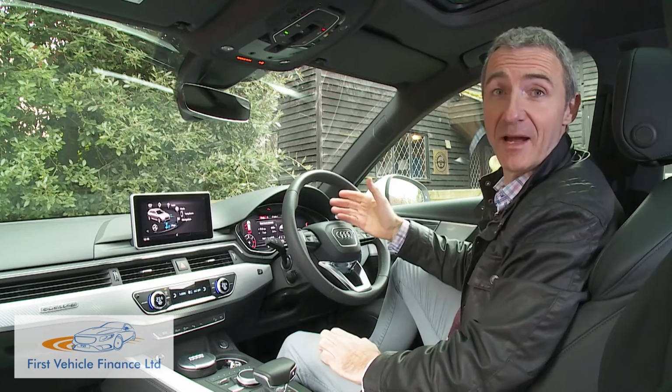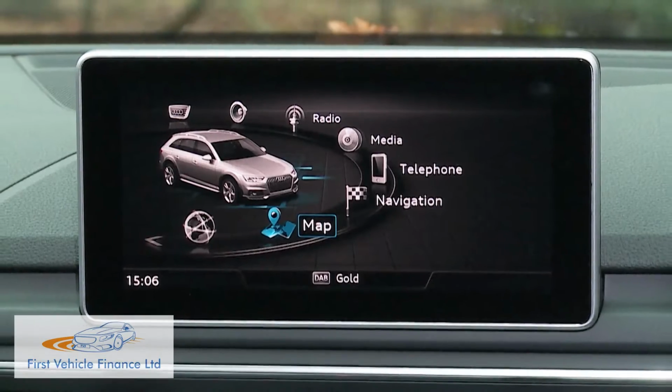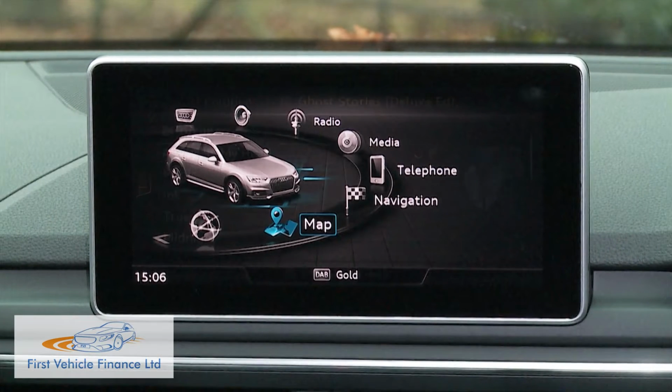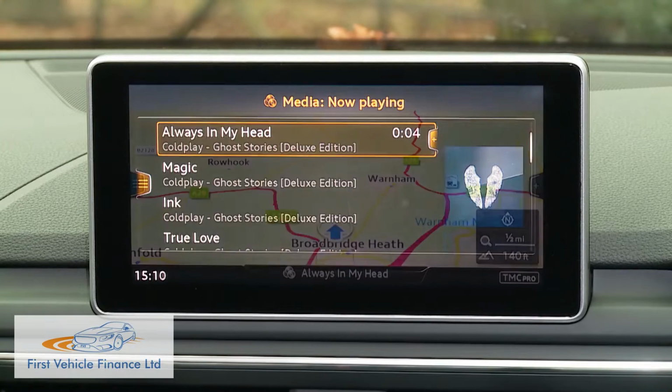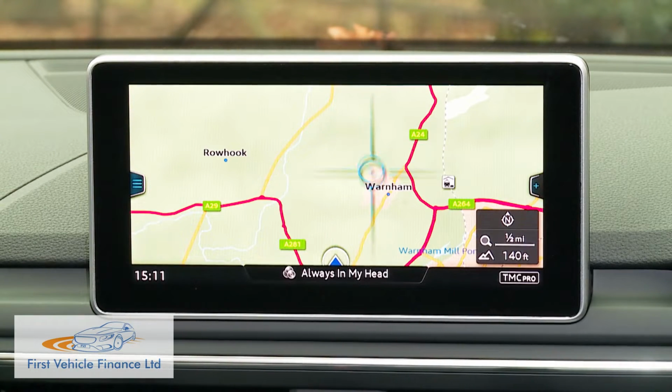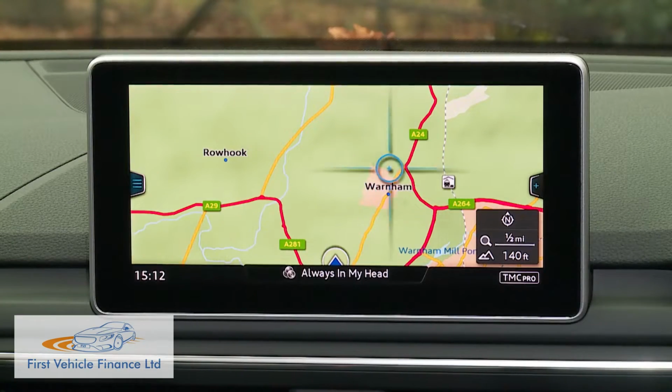Anything this setup can't tell you will almost certainly be covered by the slimline MMI infotainment display that dominates the top of this dashboard. It's 7 inches in size on standard models or 8.3 inches if you opt for the top MMI Navigation Plus with MMI Touch system we're trying here, with its crisp 3D maps and responsive NVIDIA graphics.